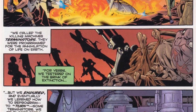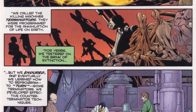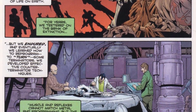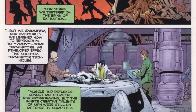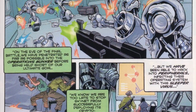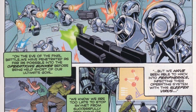They were programmed for the annihilation of all life on Earth. For years, we teetered on the brink of extinction. But we endured, and eventually we learned how to reprogram, to turn some Terminators. We developed effective counter-Terminator techniques. Muscle and reflexes cannot match metal and programming, but the innate creative talents of man were still unmatched by the computer.